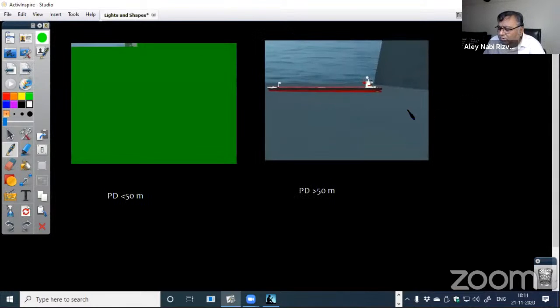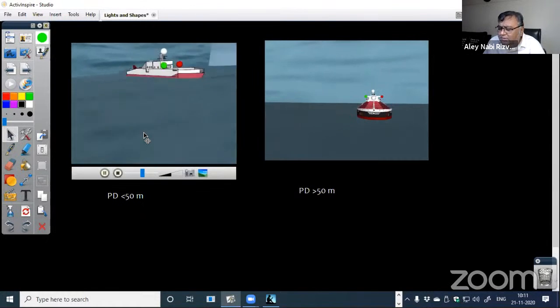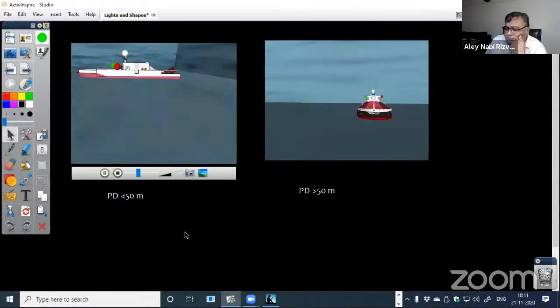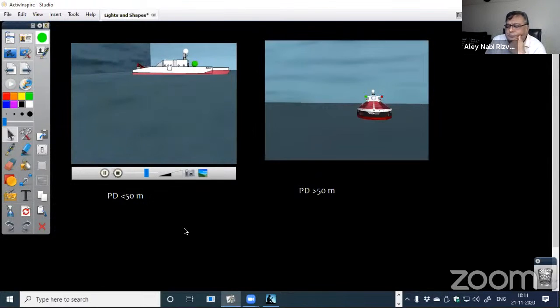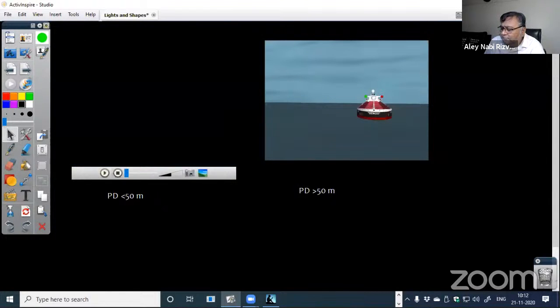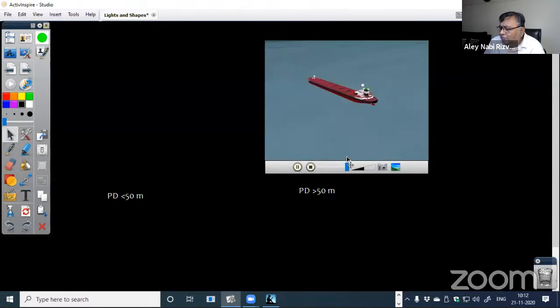So here I'll try to show you some animation. We'll do one by one. So let's stop this one. You see, this is the powered vessel less than 50 meter. Let me just play. Similarly, now this is the vessel more than 50 meter. Have a look and just try to identify the difference. Yeah, one more masthead light.